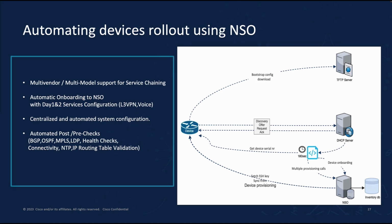Without going into technical details, just 3 points here. What's happening here is, number one, we're deploying day 0 configurations, provisioning it, and day 1, day 2 configuration with simple service that we apply. For example, it could be L3 VPN, ACL, costs.